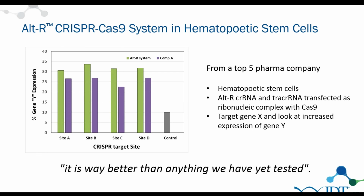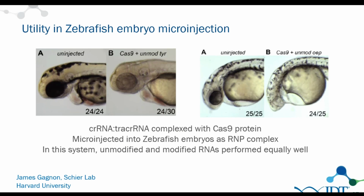This slide here is an example in zebrafish from the Shear Lab at Harvard University. What they do is microinjections of the RNP complex. And so you have a very clear phenotypic effect, with a lot of pigmentation and some other modifications of the embryo development as a result of introducing the RNP complex and targeting a specific gene.